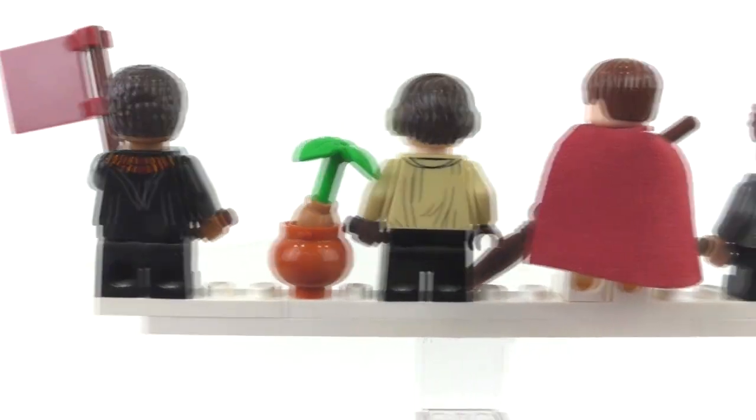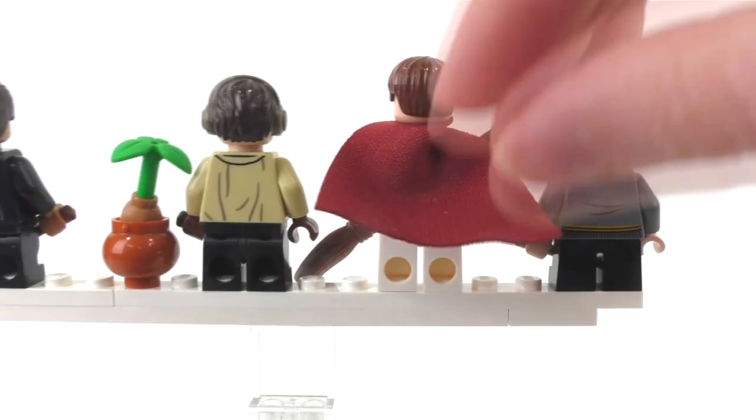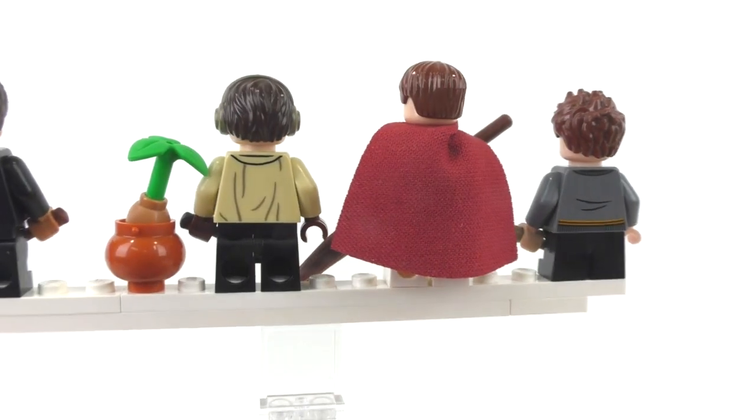You can take a look at them like such, and also some back printing on Oliver Wood, and also some back printing on Seamus Finnegan. So yeah, that's pretty much all for these minifigures.